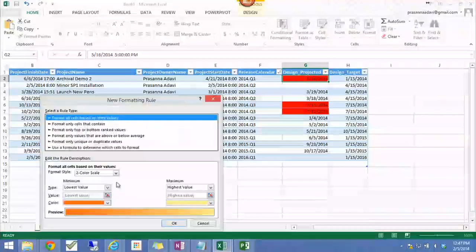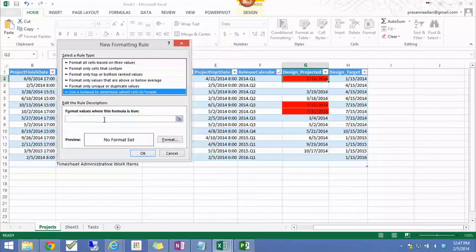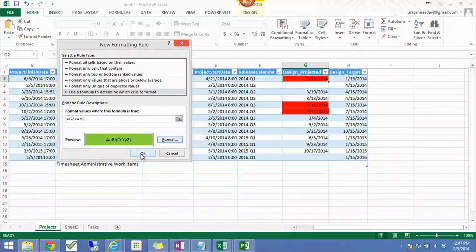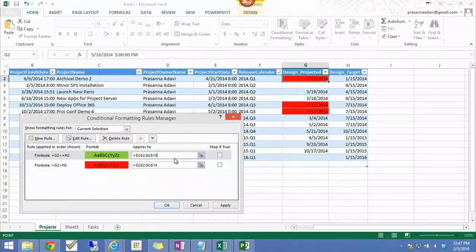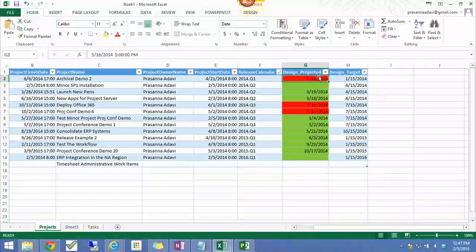I'm going to add one more rule just to make it look a little bit pretty. So G2 less than or equal to H2, formatted green. Okay, say okay. Same thing, I'm going to do the entire range. Okay, so now this is a dynamic feed. So any time the release calendar is updated, if I change the date there, these things will change.